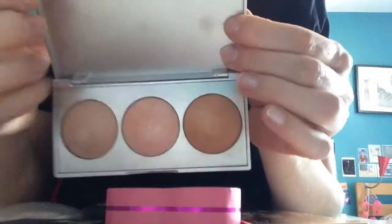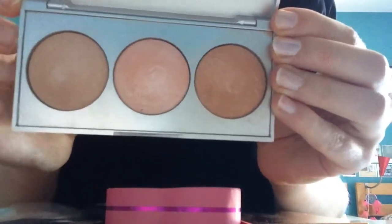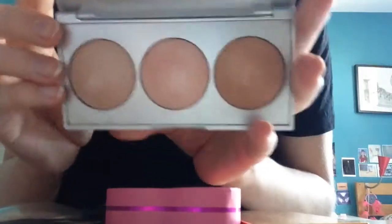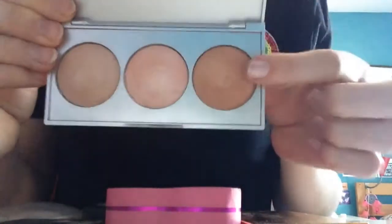So this is what it looks like. Again, just plastic. It doesn't have a mirror or anything, but it does have those 3 shades. I personally like this palette a lot for traveling, because you just have one palette. It's a plastic palette, so it's not delicate packaging or anything. It's a handy thing to take, very light, very nice. And this is another shade that I would use as a bronzer, so again, I don't know if it's that.